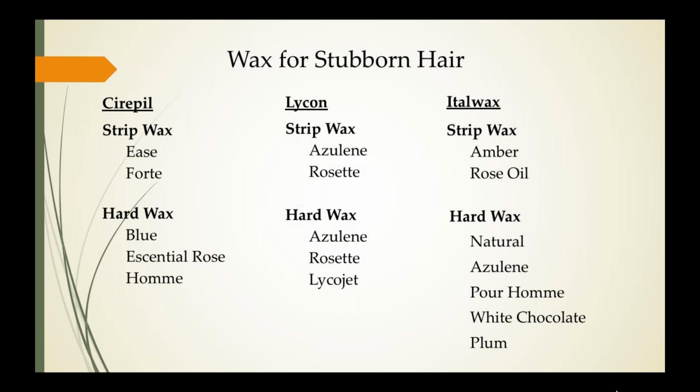She followed up with another clarification. She's looking mainly for brows and Brazilians for redheads. Any of those would be fine, depending on if you want a strip or a hard. Any of those from each of those lines, you'd have success with.